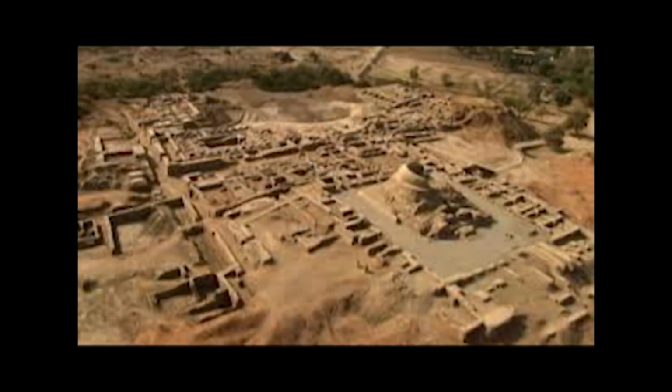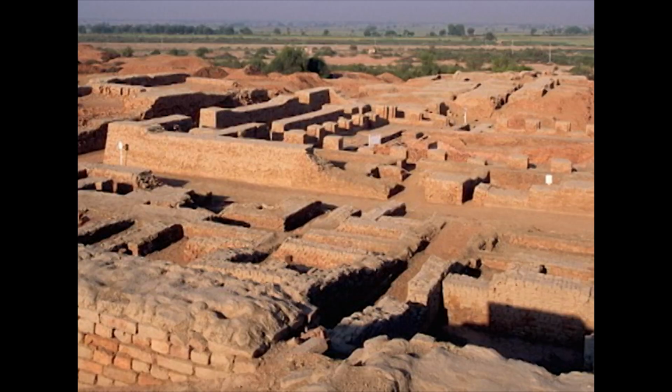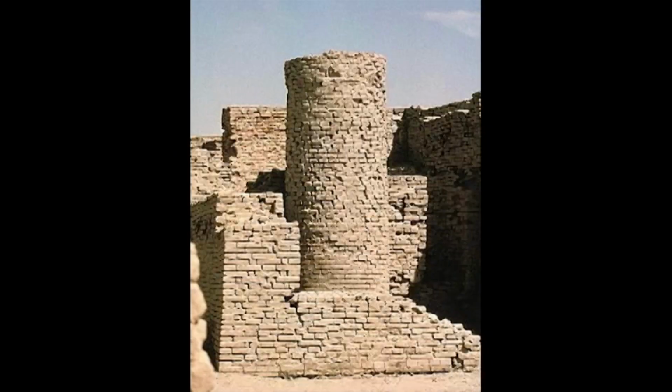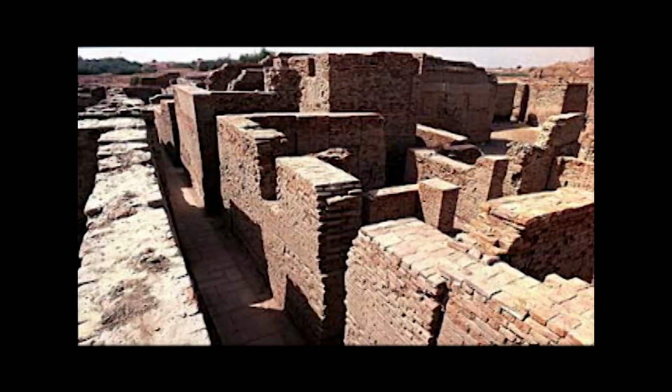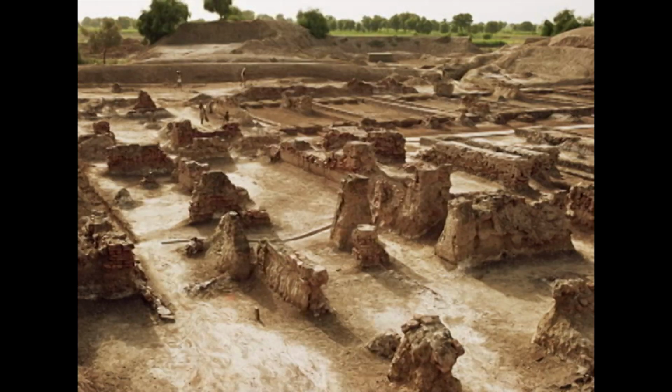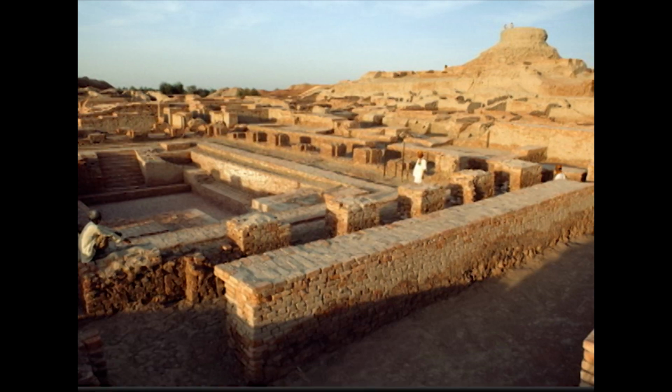The great civilization died out around 1800 BCE. It was most probably due to a change in the course of the river. Periodic restoration efforts have been made. Archaeologists, however, warn that without regular conservation, this site may disappear by 2030.